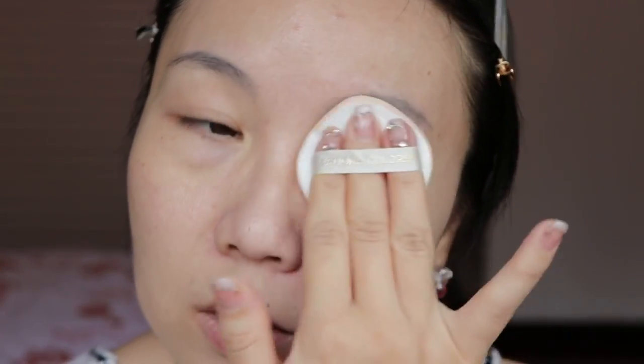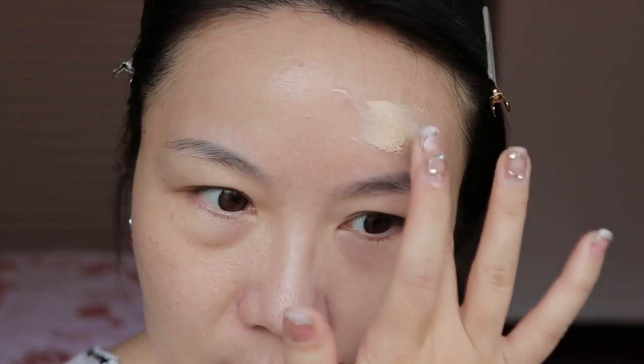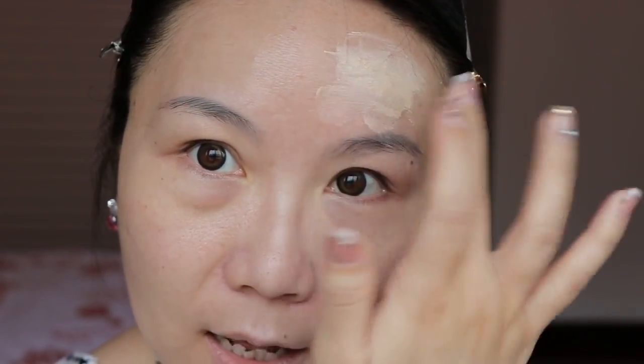Second is that these two foundations are very, very similar in finish, formulation, and a lot of points. So I feel the two of them are good ones to compare. Besides, Giorgio Armani is more high-end. Florasis is, of course, slightly cheaper than Giorgio Armani. If you like Giorgio Armani's finish and at the same time you like Florasis packaging, then bingo, off you go.